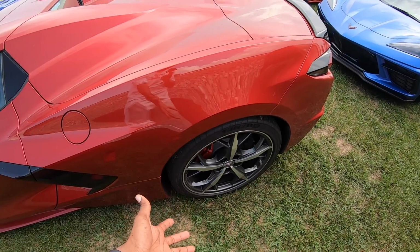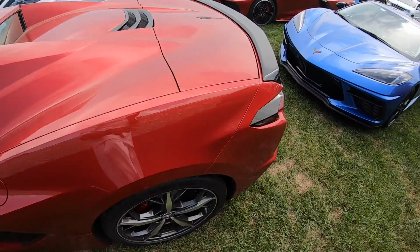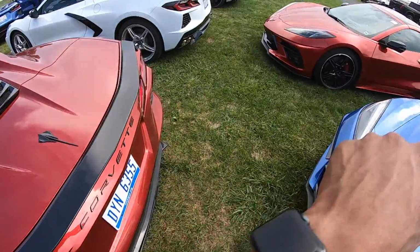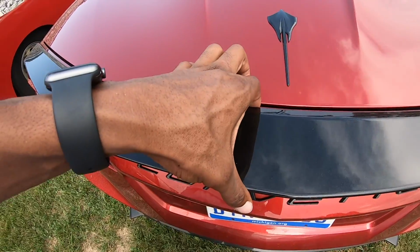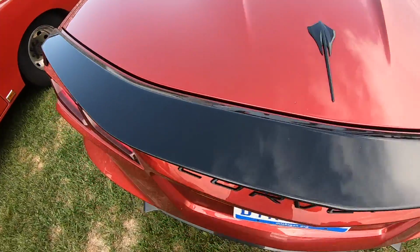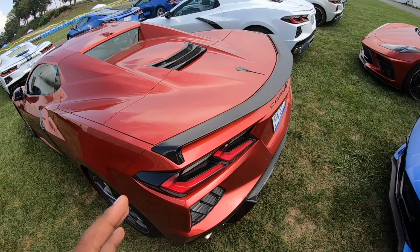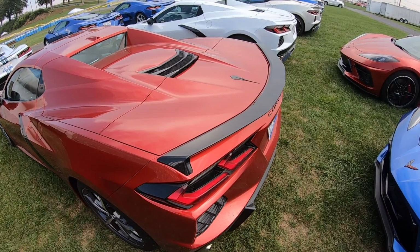Trident spoke wheels at the time were about $1,500. I don't know what they are right now. This once again has the same lip and wing as the other Stingray over here. Take a look, it's about this big, just as wide as the other car. It's a really slick type of spoiler. These are the spoilers you want to have, honestly, if you're the type of person who likes to drag race your car and wants to get the best time you can get.